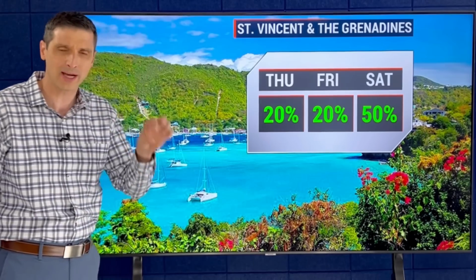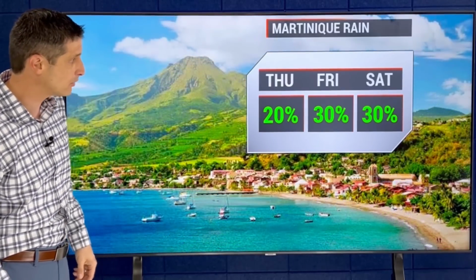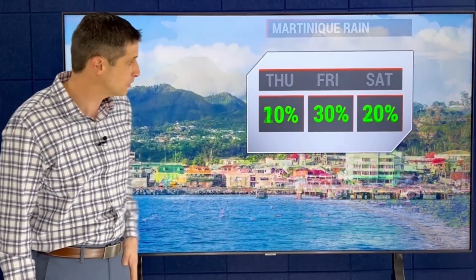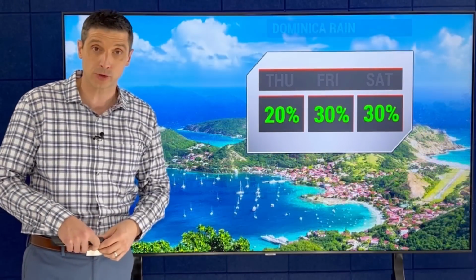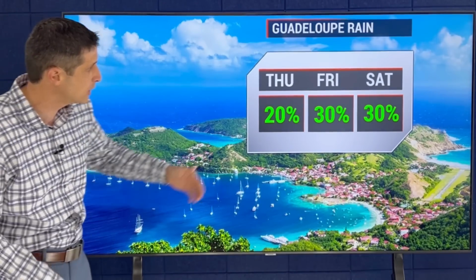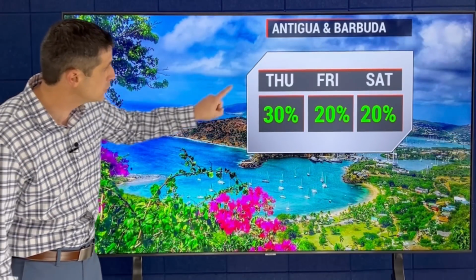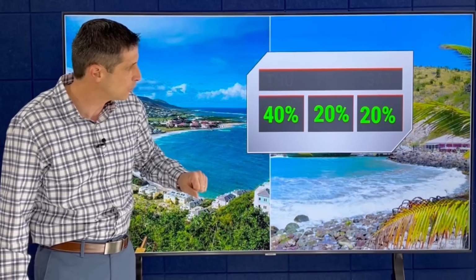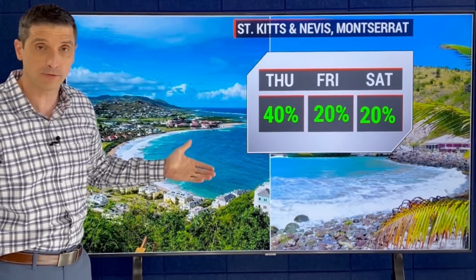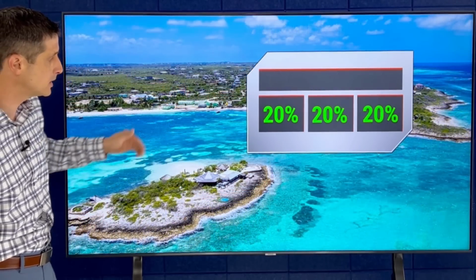Easterly flow around, kind of the tail end of a front to the north, drawing in a few more showers, so some scattered showers possible. 20 to 30% chance in Martinique. We're mainly dry today in Dominica, but by tomorrow, better chance of an isolated shower, 30% chance tomorrow and Saturday in Guadeloupe. Rain chance 30% today in Antigua and Barbuda, about a 20% chance for tomorrow, a 40% chance of a passing shower today, St. Kitts and Nevis and Montserrat, and a 20% chance tomorrow.